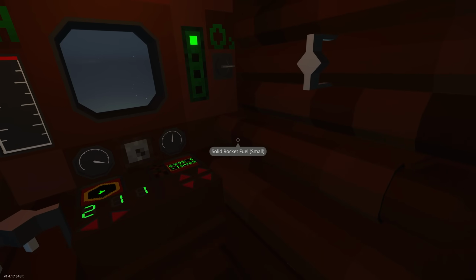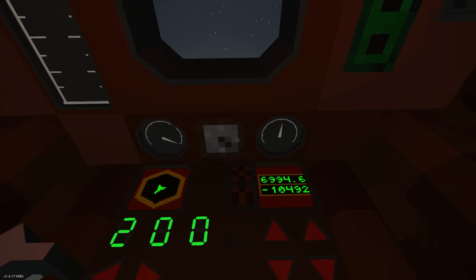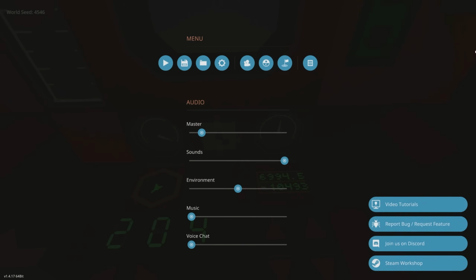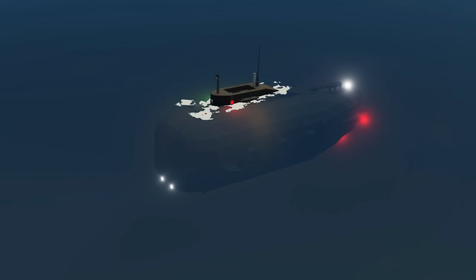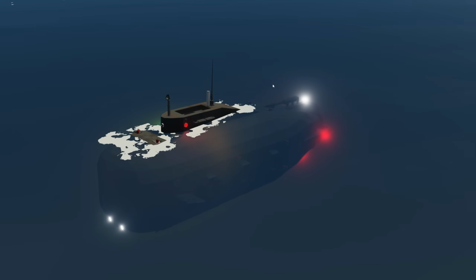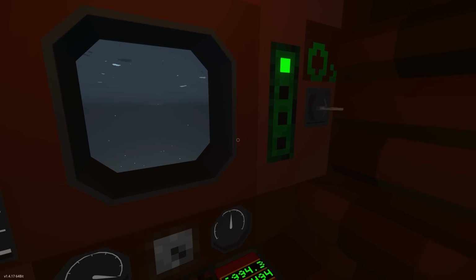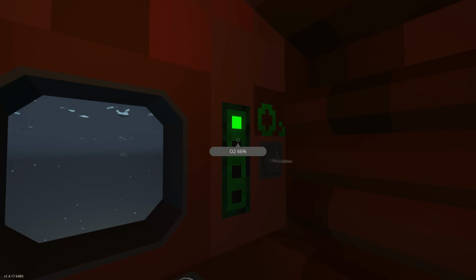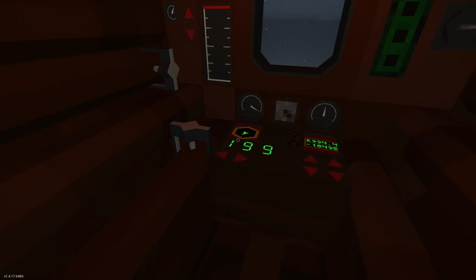I can't even tell if the lights are on outside. Are they on? How do we check? Photocam? Photo mode? Yeah, I guess so. I mean, there's no seats in here, so... Yes, they are. All the lights are on. Okay. Yeah, very interesting. O2 is 100% at the moment. Okay. I do want to take a picture.